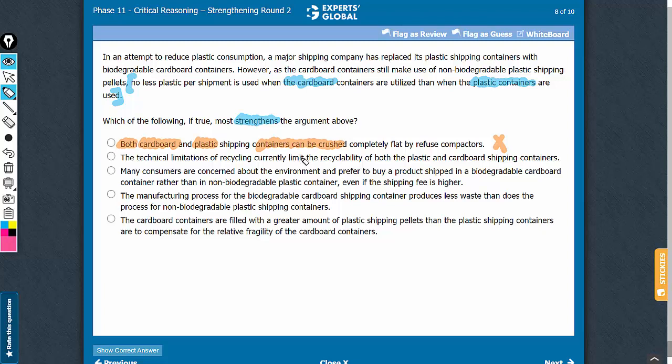Answer choice B talks about the limitations in recyclability of both plastic and cardboard containers, and this answer choice does not talk anything about the amount of plastic being used, and therefore this answer choice is also just a statement of fact. This has no impact on the reasoning.